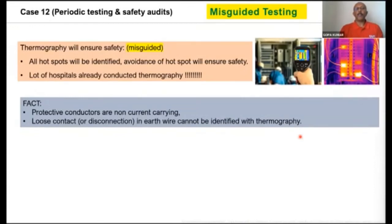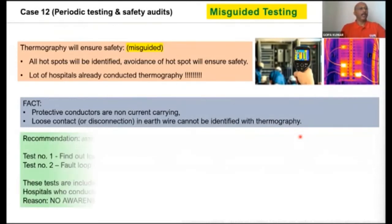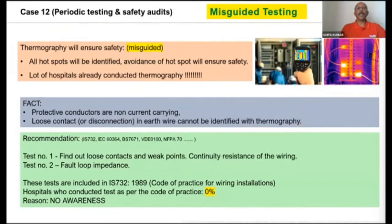Most of the time, when the fault is happening, the current is flowing through the earth wire, which is normally a dead wire. With thermography, you cannot find out the heat produced in a dead wire because it's dead. So this will actually misguide you. Please don't do it. Before that, you do all the 10 tests as per the IS 732, and probably after that you do it as an additional safety thing.